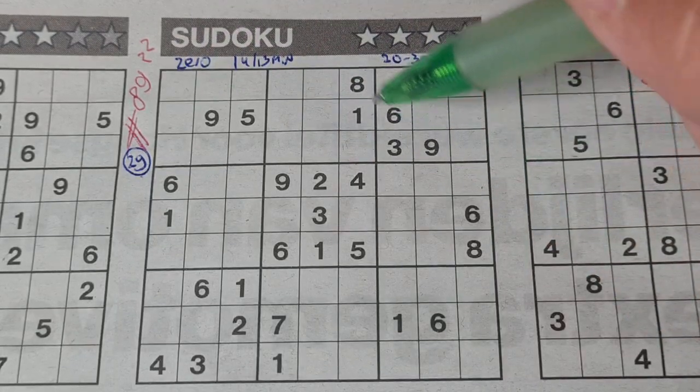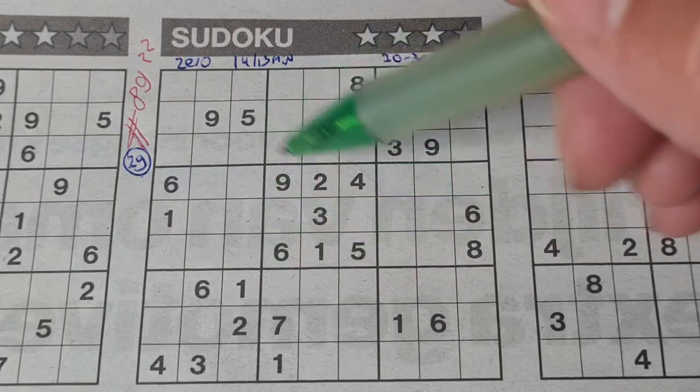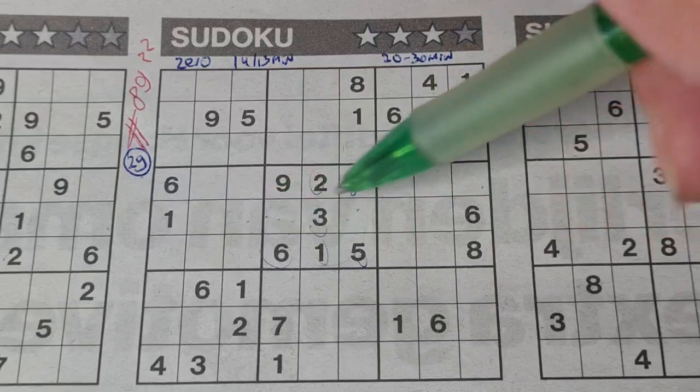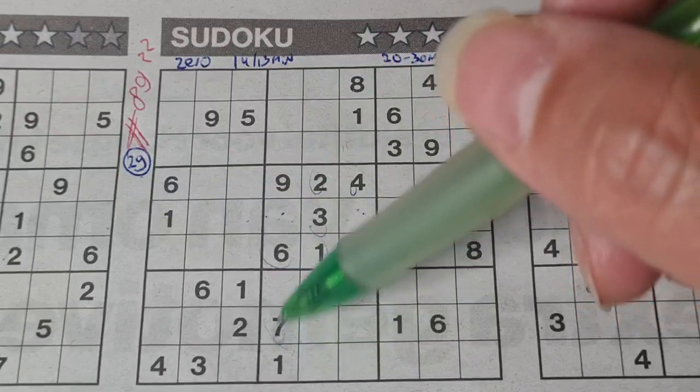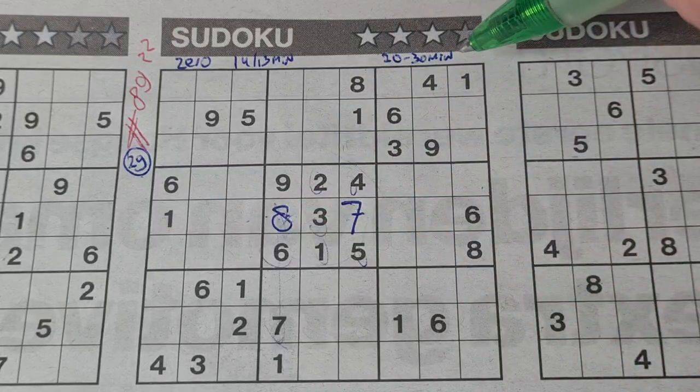So let's get started. 2 numbers left now in this big square. For the numbers, 1, 2, 3, 4, 5, 6, 7 is missing, 8 is missing. We have a 7 in this column, no 7 there. 7 should be here, and 8 goes there.